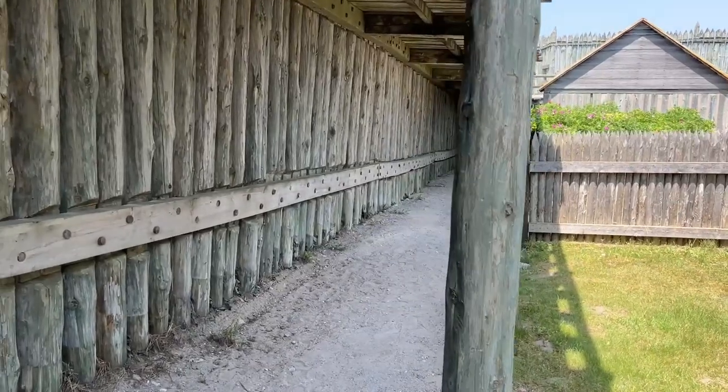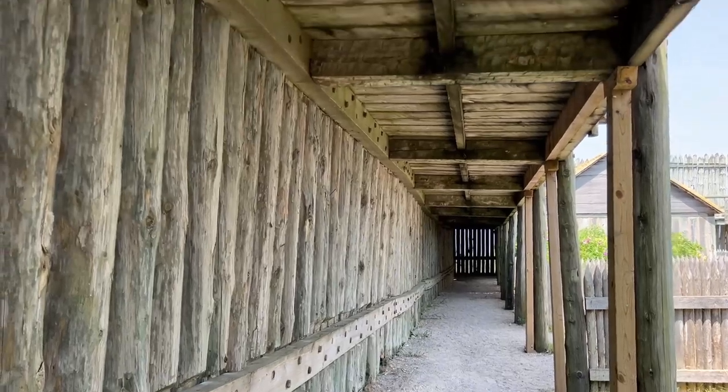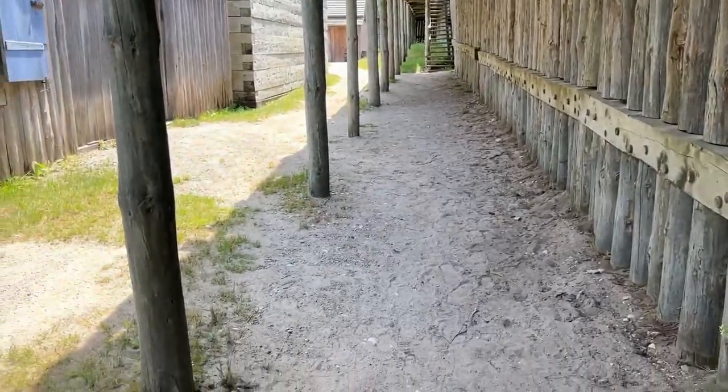And here we are under where we walked up above. That's where we walked up above. It's just another walkway.